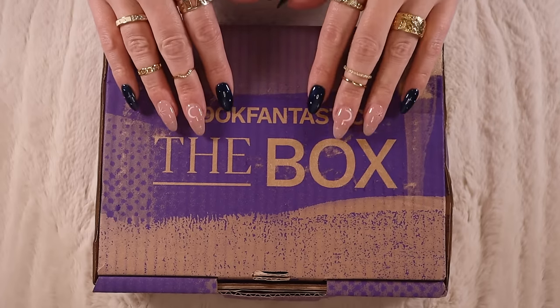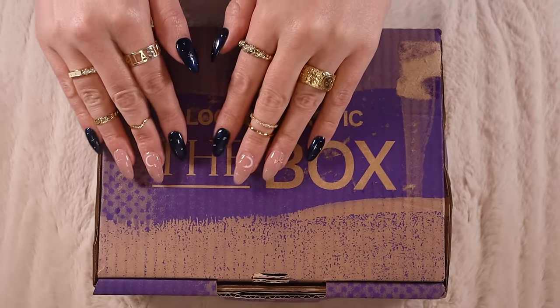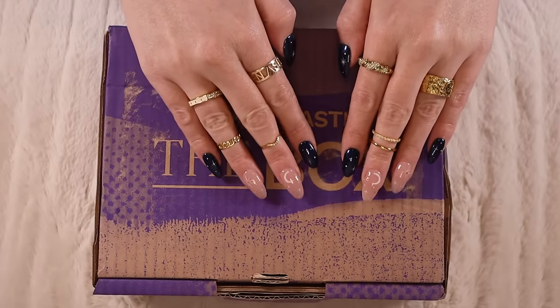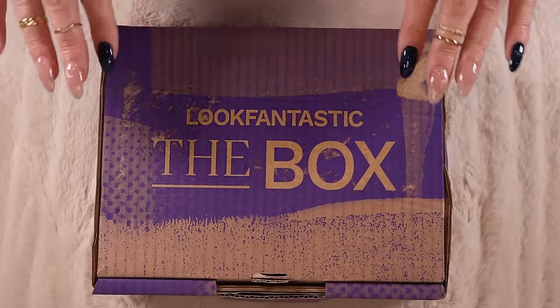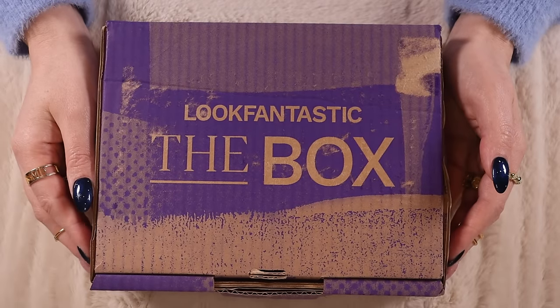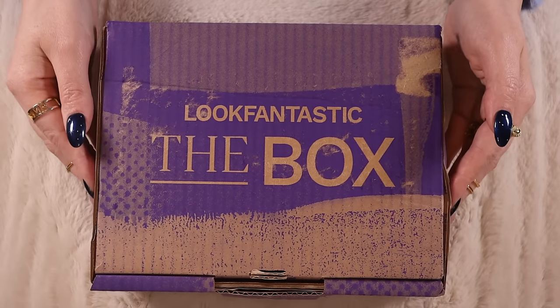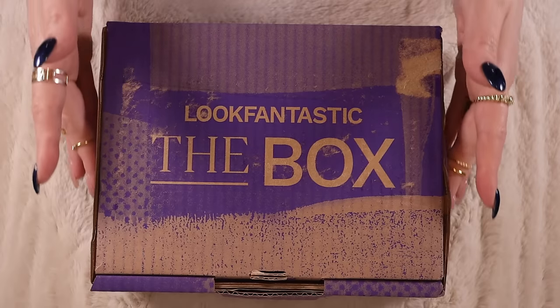Look Fantastic is like an actual website as well, for online shopping for different brands, like beauty brands and stuff. It has a lot. I think I've bought from them maybe two or three times in general, but I do just enjoy these boxes so much, so I mostly just get the subscription box.